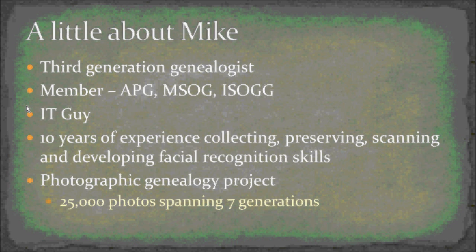A member of the Association for Professional Genealogists, the Mass Society of Genealogists, and the International Society of Genetic Genealogists. So we also look at using DNA for your genealogy. I'm an IT guy, so if I talk too technical, just let me know. But I've got 10 years of collecting photos, preserving, scanning, and I've also picked up the technique of facial recognition across time and photos to try to identify people.